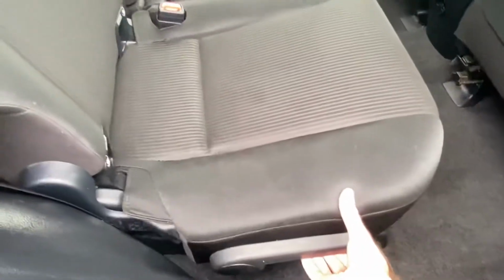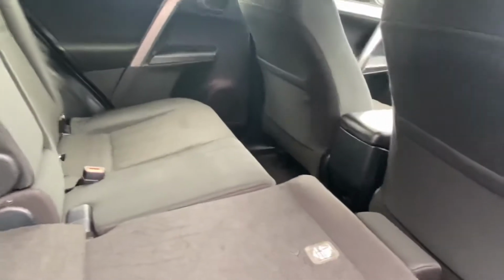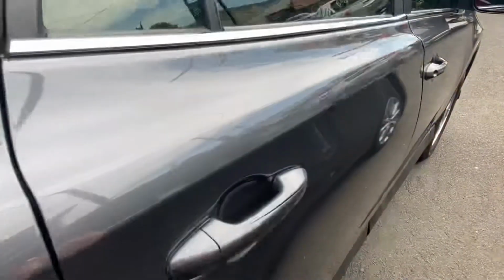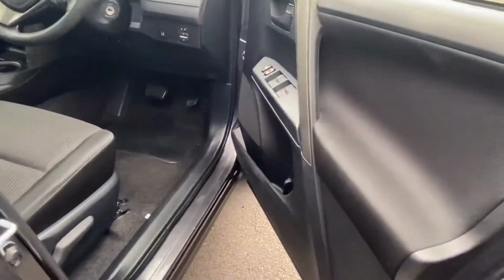Beautiful. So you do have a lever down the side here. Once these come forward, obviously gives a nice flat sort of boot space all the way through. So if you do need that extra room or that storage inside, they come down nice and flat. Beautiful. Now we'll hop in the driver's door for you.